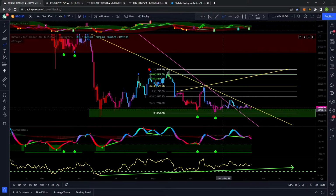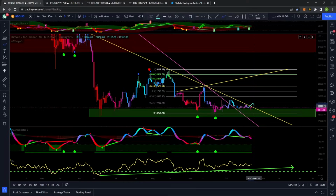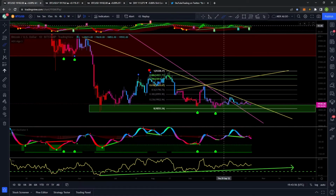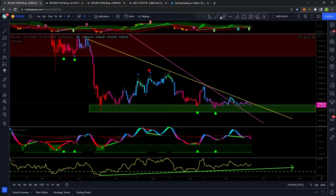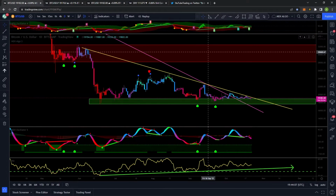Just looking at things from a technical point of view, I think that a big breakout could be around the corner for Bitcoin. And honestly, guys, that could be to the downside too. Obviously, no analysis is ever going to be perfect. Nothing is 100% certain.